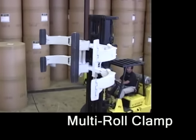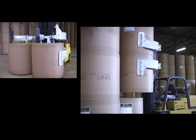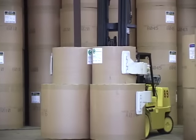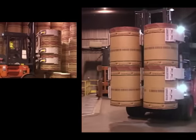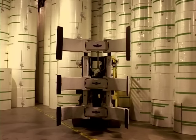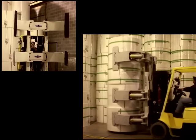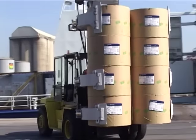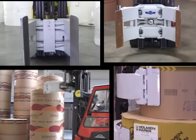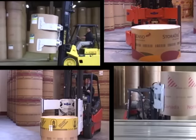Multi-roll clamps are designed for mills and stevedoring operations, where multiple roll handling improves productivity. The Cascade line of multi-roll clamps can handle both half and full rolls of various paper types in a variety of configurations, providing the operator with unmatched flexibility. Included in the Cascade multi-roll clamp line are the single and double tower clamps. The optional telescoping arm of the tower clamps allows the operator to accurately position the top clamp arms for safe handling of various height rolls. The double tower clamp can lift up to 8 rolls simultaneously. Pivot arm, equal arm, split arm, sliding arm, RSQ series, multi-roll. Cascade has designed a line of paper roll clamps that are second to none.